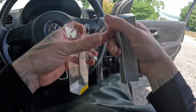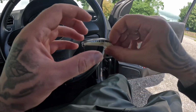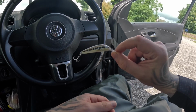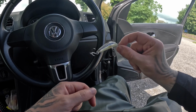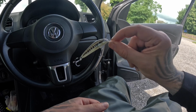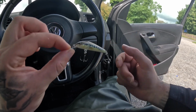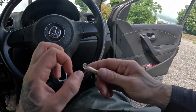There's the lure. Checking it out. This is so realistic, guys. The rivers are full of minnows. That's what the trout are looking for. They'll take juvenile brown trout as well. The trout are very predatory on their own species, but minnows just drive them absolutely crazy. That looks so realistic. You pick up a minnow and put it beside that, there's not much of a difference. 5 centimeter size. Let's go.